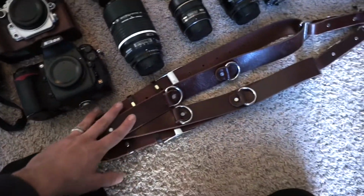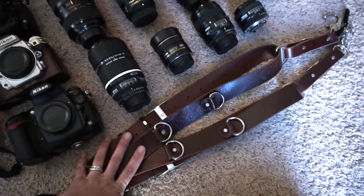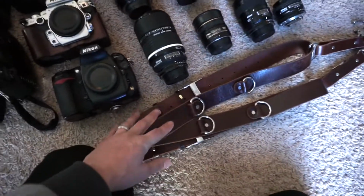I hold my cameras using my Holdfast strap. I have 2 of these. They're awesome. Our strap is also a good option as well.